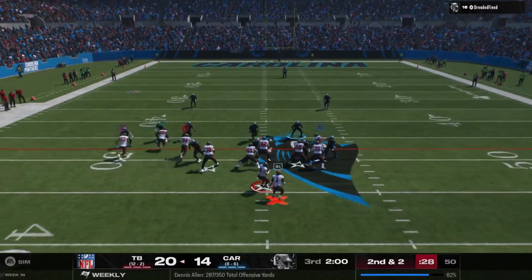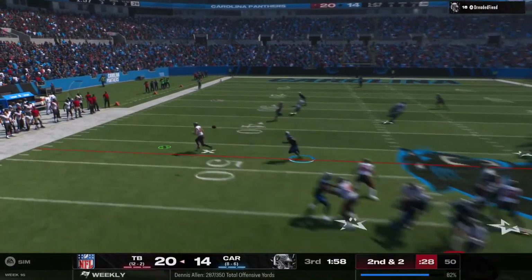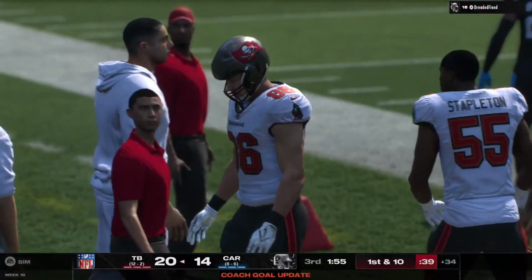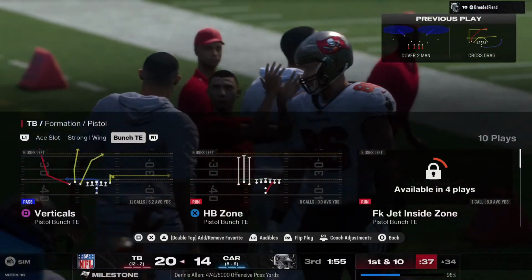Here we go. From midfield now. Kittle brings it in. It's a great pickup, 16 yards, and now they've got 1st down.